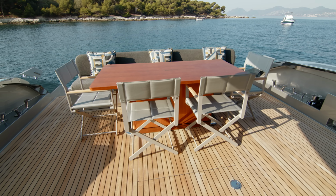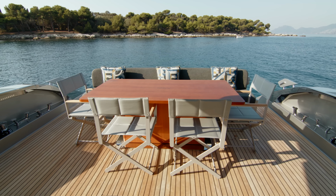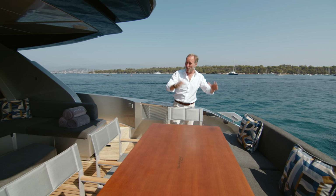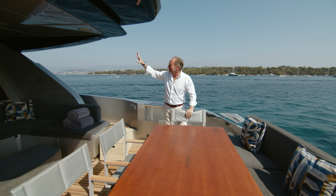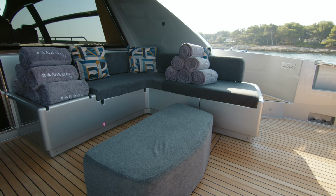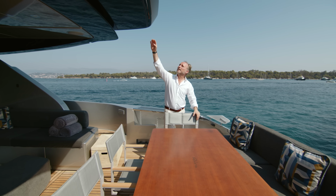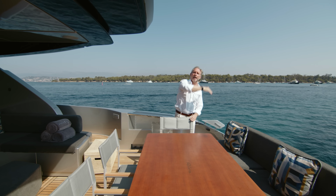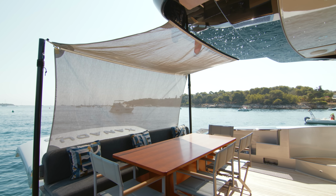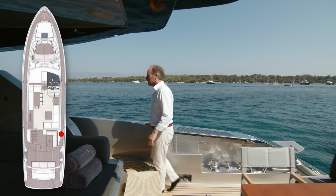Lovely spacious area for dining here, and you have to remind yourself that you're on a 76-foot yacht, so this is a great use of space, because not only do you have space for dining, but also you have a seating area further forward here for your pre-dinner cocktails. And if the sun is too strong, which is actually the case right now, then they can also fit up a sun awning here really quite easily in just a few minutes. Let's take a look at the bow before we go on to the flybridge, which also holds some surprises for us.